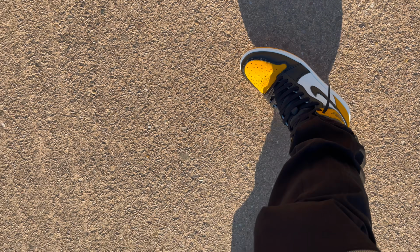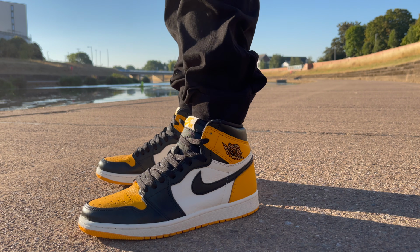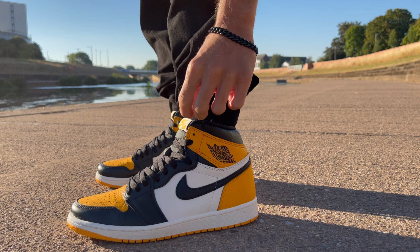Pair these things with a black pair of cargos and you are killing the game. They're so easy to rock, so easy to match. Not to mention the fits you could throw together with a pair of shorts and this pair of sneakers. I think you could absolutely kill it this summertime. Now as for sizing, real quick, I got my true to size and they fit just fine. So that's what I'm going to recommend to you guys. Again, same as any other Jordan 1s. So if you've tried a pair of ones on, stick with that same size.